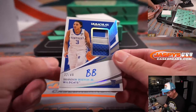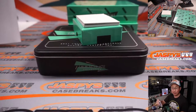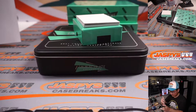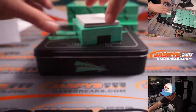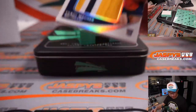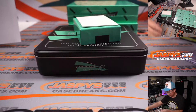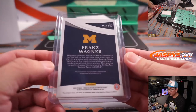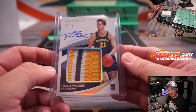We got a wildcat has appeared. 32 out of 49, Brandon Boston again. 32 out of 49, another one for Chris. And 25 out of 49, Franz Wagner. It's Mo Wagner's brother. He might be the better Wagner brother. 25 out of 49, that's Steve Birch with number 5.